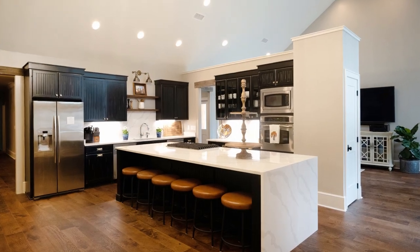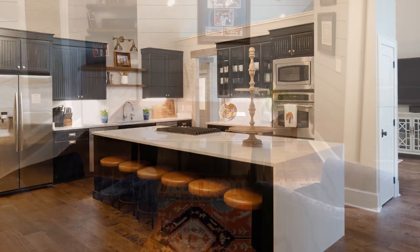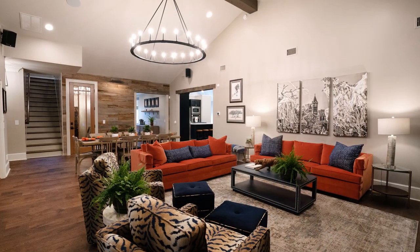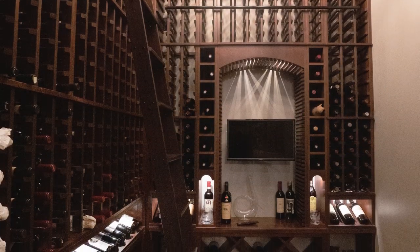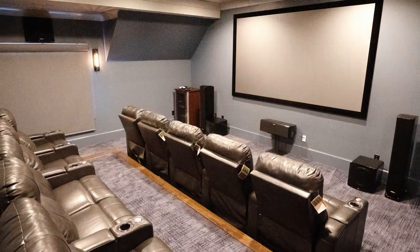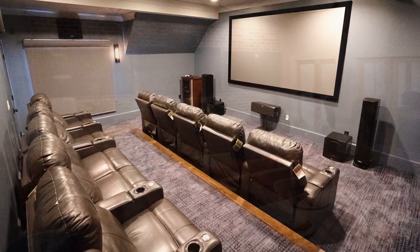The kitchen was completely renovated with plenty of space for cooking and entertaining a large crowd, with additions to the main floor including an office space, master suite, laundry, pantry, half bath, and expanded living area. A wine cellar was designed with custom mahogany wine racks and ladder. A second floor was added with three additional bedrooms, two baths, and a media room.